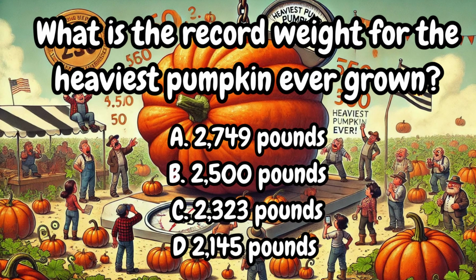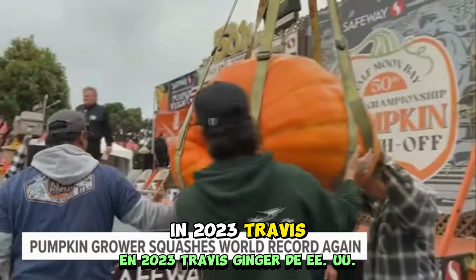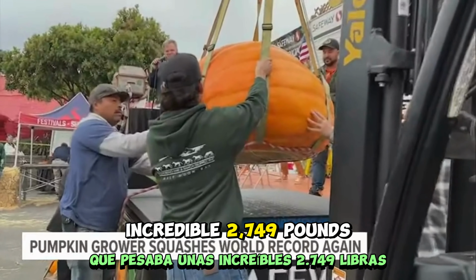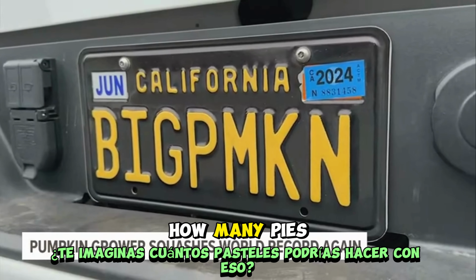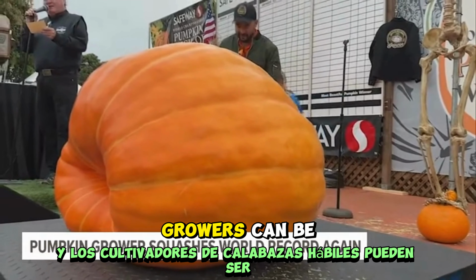Last question. What is the record weight for the heaviest pumpkin ever grown as of 2023? Is it A, 2,649 pounds, B, 2,500 pounds, C, 2,323 pounds, or D, 2,145 pounds? The correct answer is A, 2,749 pounds. In 2023, Travis Ginger from the USA set the record for the heaviest pumpkin, which weighed an incredible 2,149 pounds. Can you imagine how many pies you could make with that? This amazing achievement shows just how dedicated and skilled pumpkin growers can be.